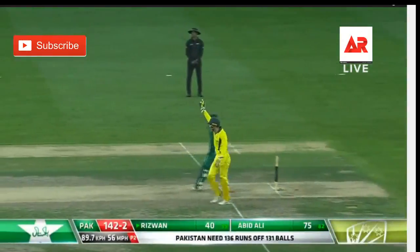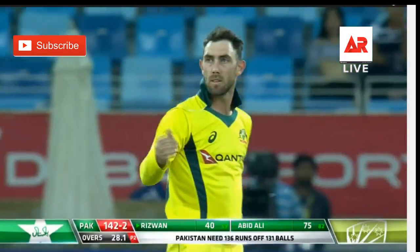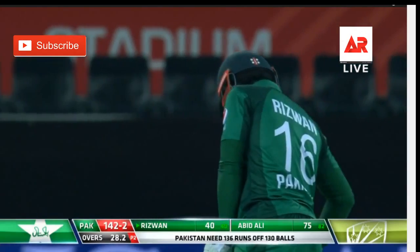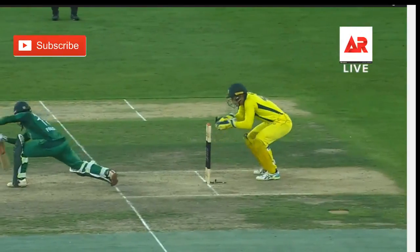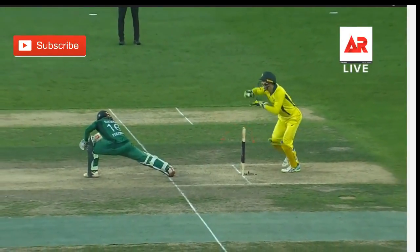On with the arm, there's a little bit of a peel. There he thinks a caught behind, but no. Everything goes back to normal. It was a huge appeal to start off with. He took the bails off as well, but Rizwan is back, so nothing doing.